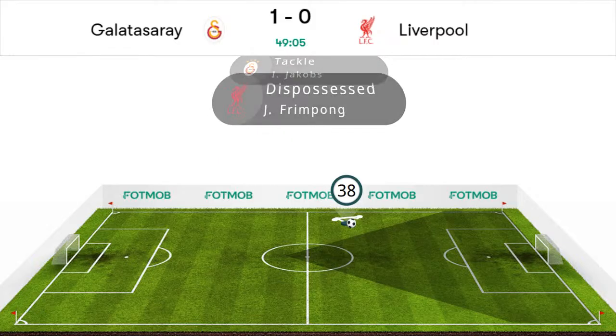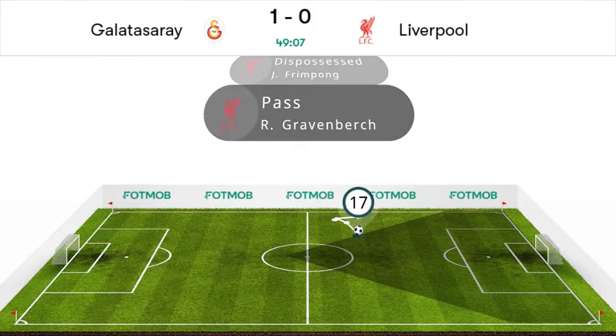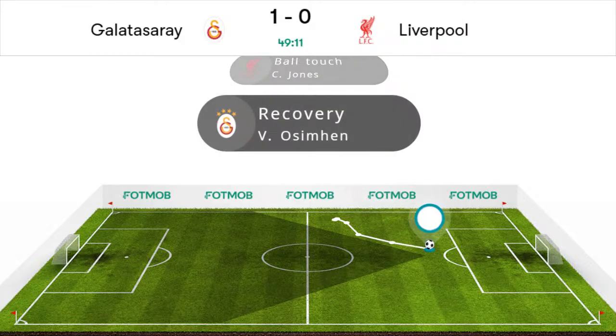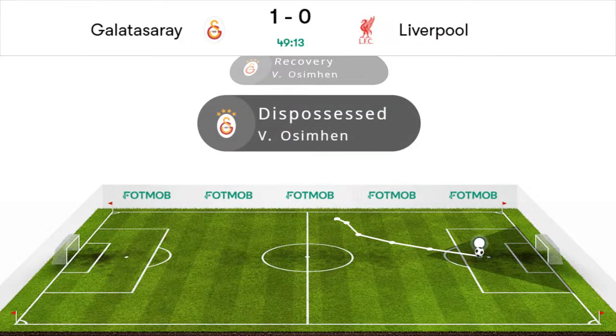Galatasaray unbeaten in their last 3 games against English opponents in Europe. Wins over Manchester United and Tottenham in the Europa League in the last 2 campaigns.